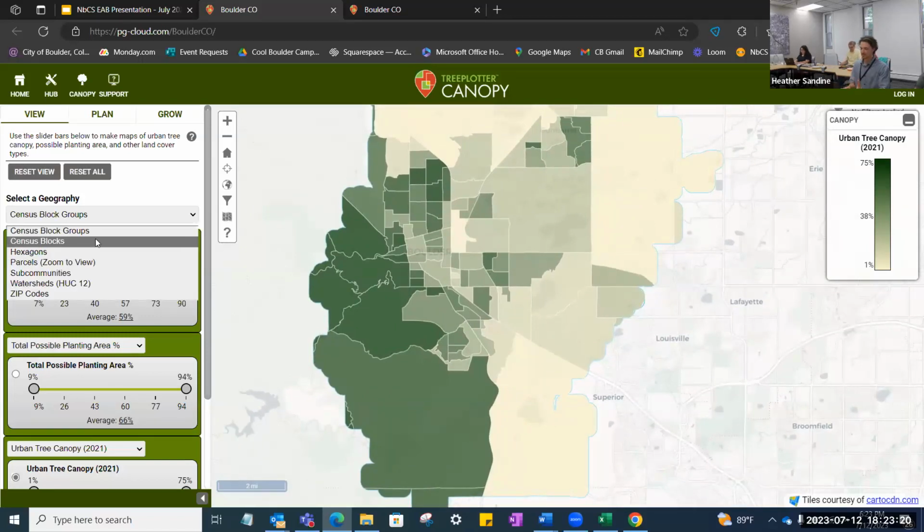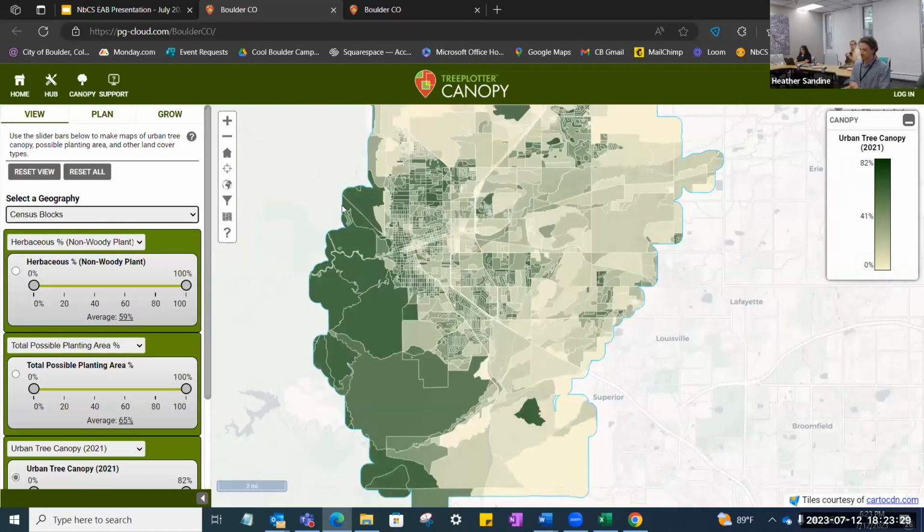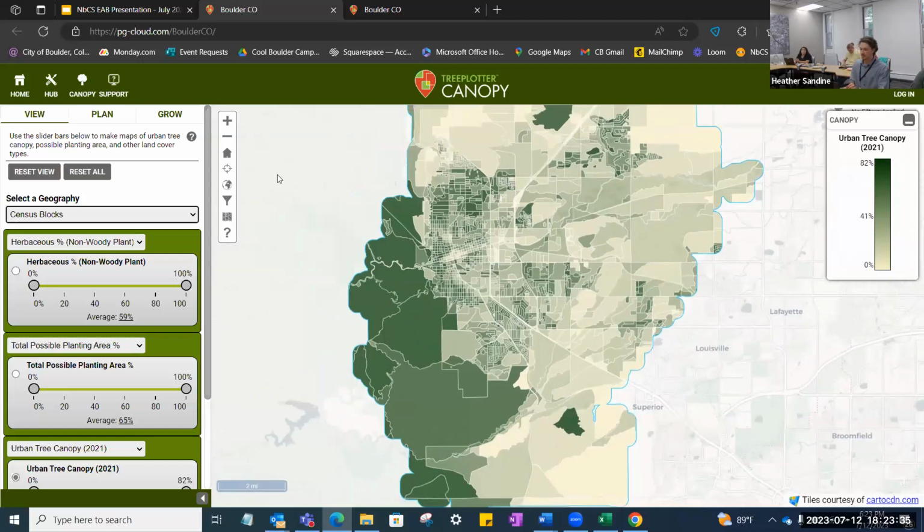And what I mean by that is, we have census block groups, we have census blocks, we have hexagons, we have parcels, sub-communities, watersheds, and zip codes. A really interesting one to look at is census blocks. So you can see when I change it to that, it's a lot more detail on the map though. Those blocks get a lot smaller, so we can really zoom in.